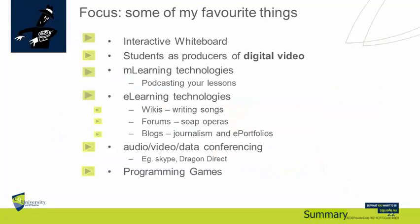Some of my favourite things, and I thought I'd throw this in. The interactive whiteboard. I like to talk about students as producers of digital knowledge, and this goes back to some of the stuff we were looking at back at the exemplars and Centre of Excellence. M-learning, e-learning, audio, video, data conferencing, and programming games. Let's have a look at some of them. The interactive whiteboard.